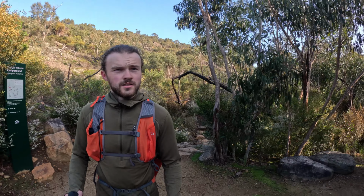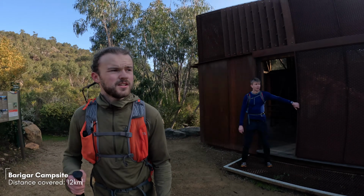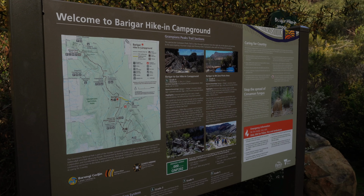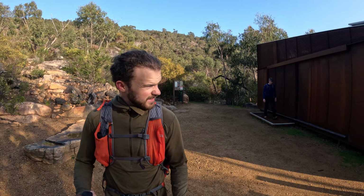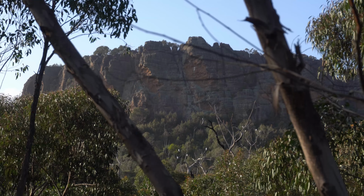Oh, the day's walking is done. I'm going to have a 5-second sleep and get up and keep walking. 8:15. This is the campsite for the first day of the Grampians Peaks Trail. So we have done a quarter of our day. Fantastic. Let us enjoy some breakfast, I suppose, and keep moving.